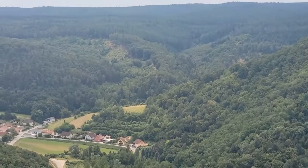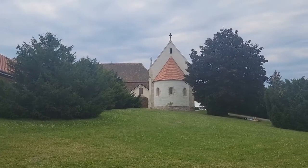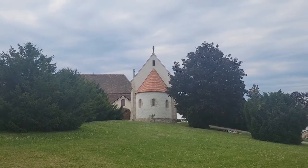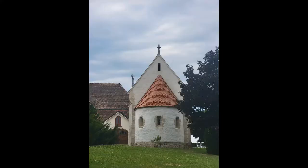In the valley, you can see a village which the Abbey serves. This is the Ehrentrudis Chapel. It was built in 1072 in the Romanesque style and is one of the few buildings to survive the fires.